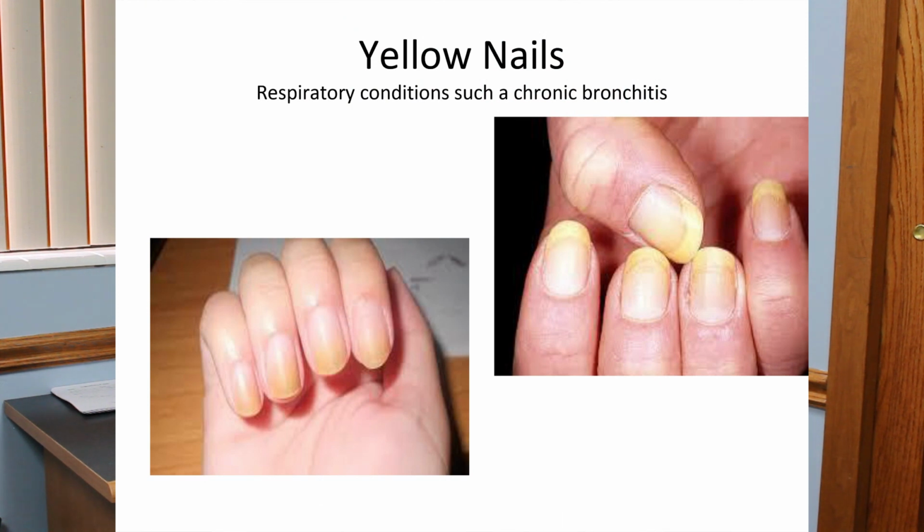Yellow nails. Respiratory conditions such as chronic bronchitis. I used to think that smokers had yellow nails, and they did, but I thought it was because they're blowing smoke onto their fingernails or something. But look at the other hand. Those nails are yellow too. So when we're dealing with yellow nails, we're dealing with chronic respiratory type problems. It's not necessarily just smoking, and you're going to see that on both sides, not just on the side that the person may be holding the cigarette.